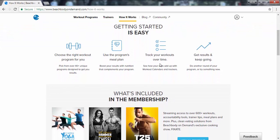And so you can see these little icons here. You can choose the right program for you. There are lots of programs, several dozen programs. There are meal plans that come with each program. You can track your workouts over time. You'll get great results if you follow the program. If you just trust the process, you will get amazing results. And then, of course, you can keep going from there.